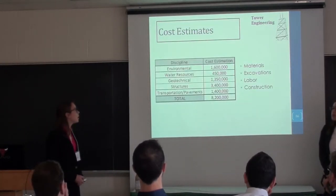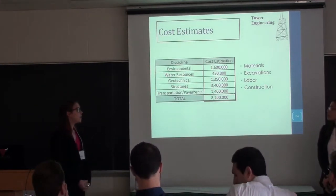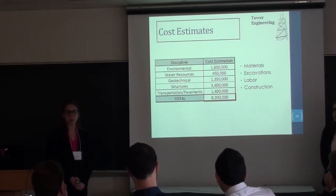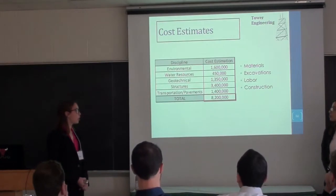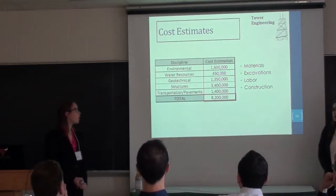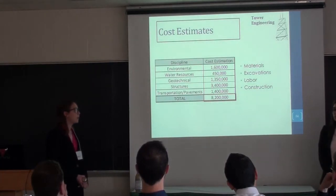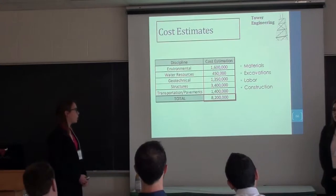These are our cost estimates. So we have a total of $8.2 million for this entire site. I'd just like to note that the structures and transportation and pavements all exclude labor and construction costs, while the first three do include all materials, excavations, labor, and construction.